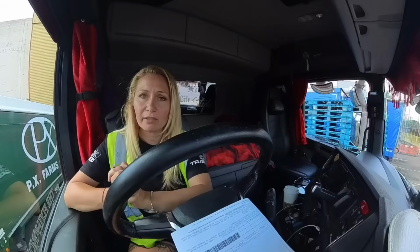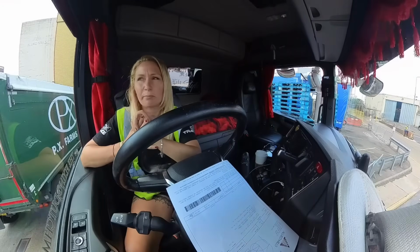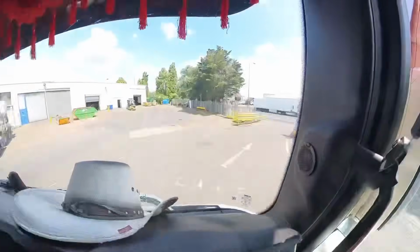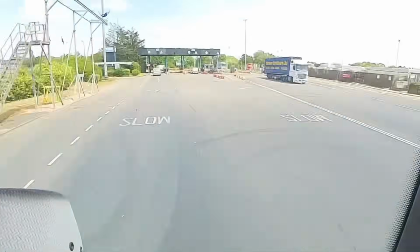My experience has been quite good in here, actually. I have definitely not ever been in here before. I thought I had been, but I think it was next door. Drive safely. I can then head out of the docks and hand my gate pass into the gatehouse on my way out.